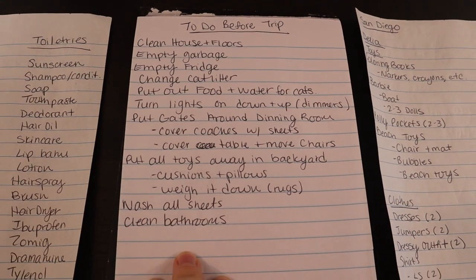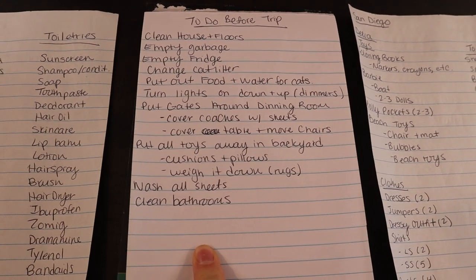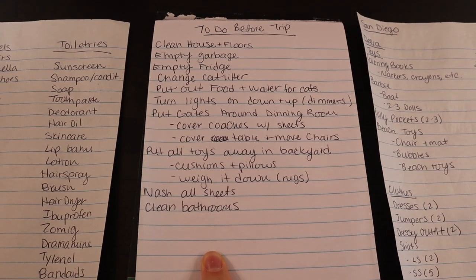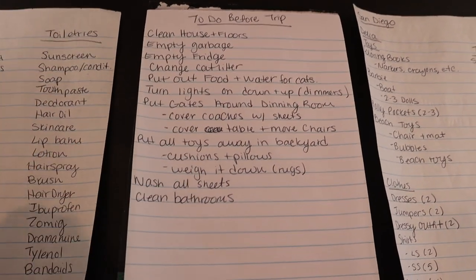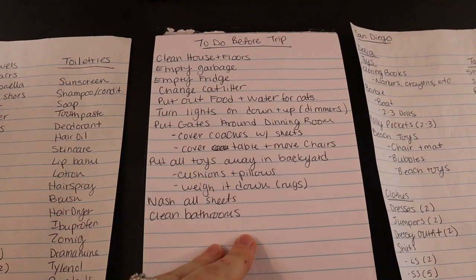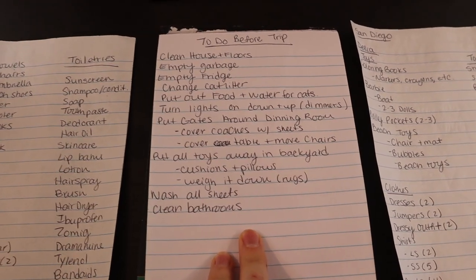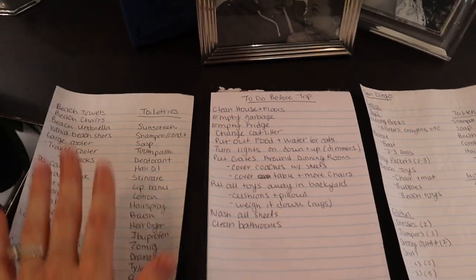And here is a list that I need to do before we leave. That's my number one tip: try to clean your house before you leave. So when you come home, you come home to a clean house. You don't come home to a mess that you have to then re-clean. Because being on vacation is definitely exhausting, even though it is relaxing, but you never want to come home with chores to do. So that's what I'm doing.